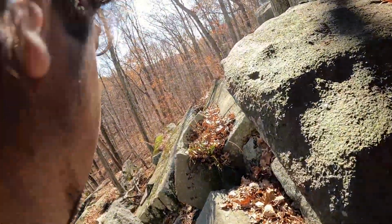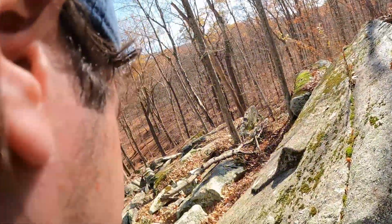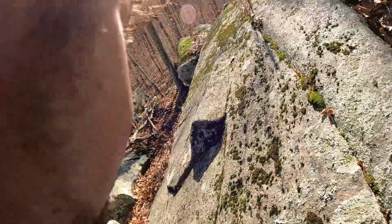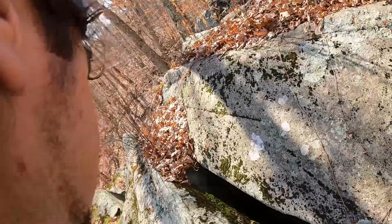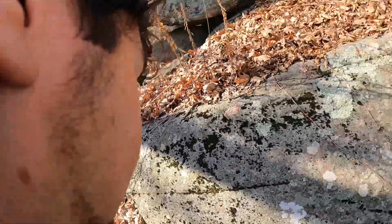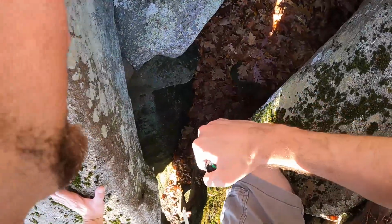This is a nice little rocky outcropping. Oh, okay. All right, check this out. There's a large crack in the ground here. Let's see. Doesn't look like there's much down there.